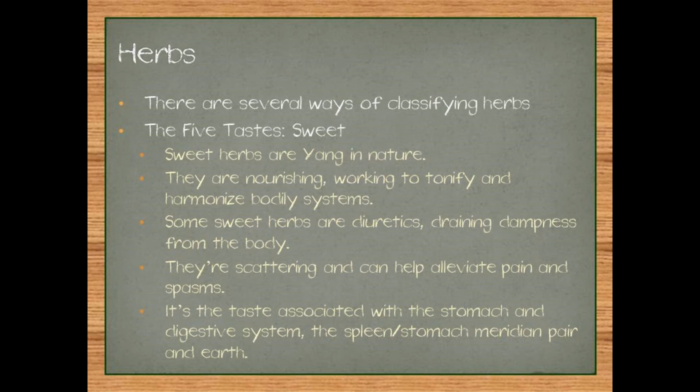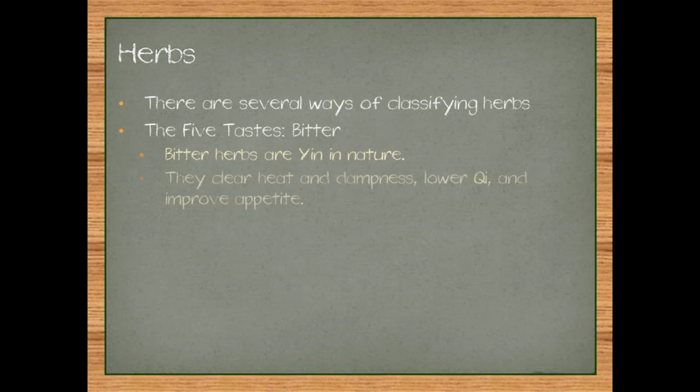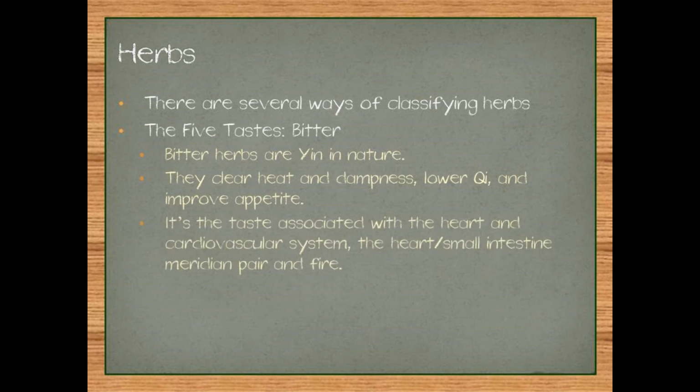Bitter herbs are yin in nature. They clear heat and dampness, lower qi, and improve appetite. It's a taste associated with the heart and cardiovascular system, the heart small intestine meridian pair, and fire.